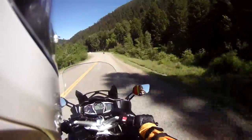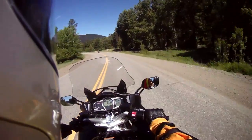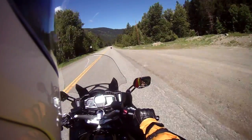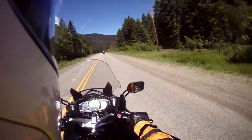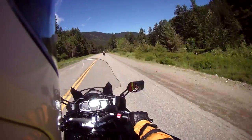A bit chilly this morning in Princeton. It was approximately 32 degrees Fahrenheit. But as the day wears on and we get closer to home, it's supposed to get up to about 74 degrees Fahrenheit. I think that's approximately 22 degrees Celsius.